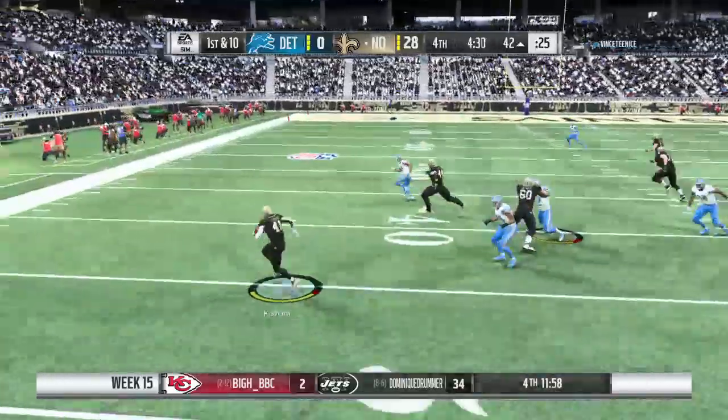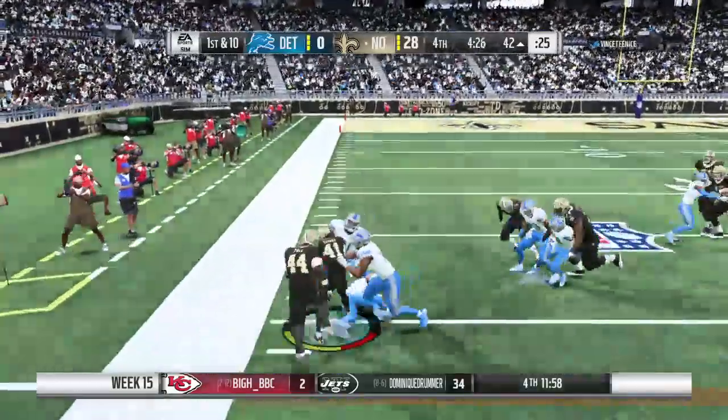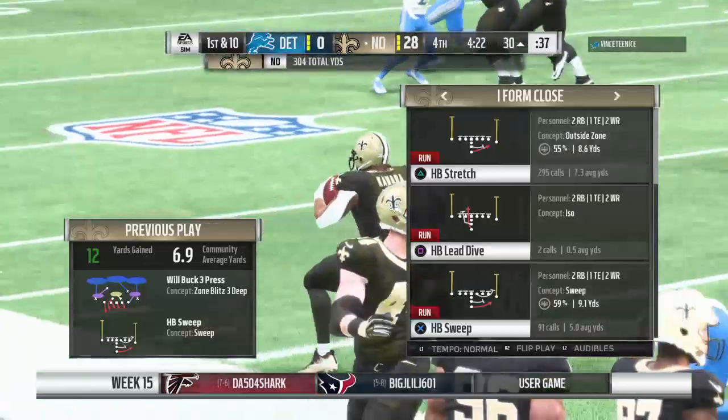Now a first down carry. It's Kamara. He juked him. And he's got some space here. And he's going to get this down near the 30-yard line. 12 yards there as they move the chains.